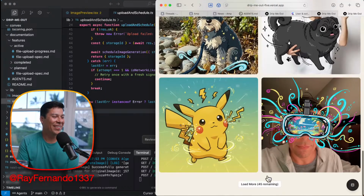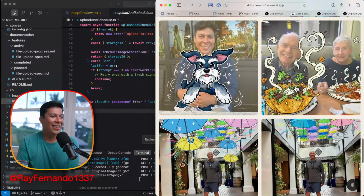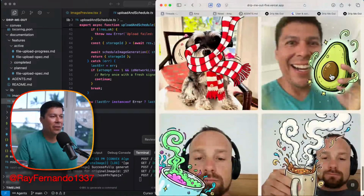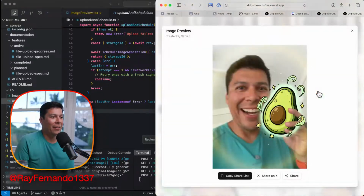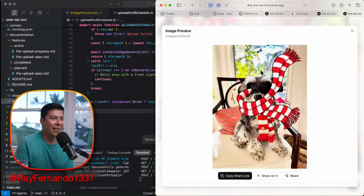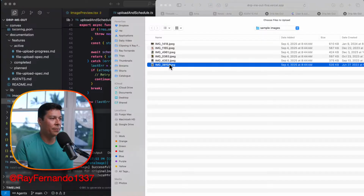This is my favorite one though. These are fire. I like this one too, because this is what they were eating, and it's expressive in a very different way, right? I'm holding an avocado and it cuts the avocado in half and shows this type of thing. This is just funny, so weird. It's also random too, right? So I choose a file again.